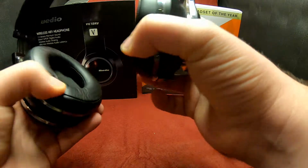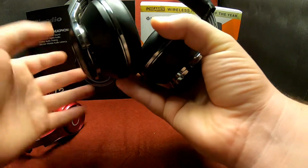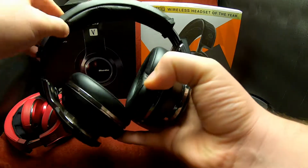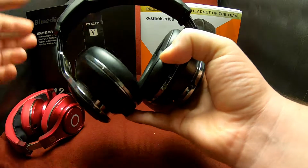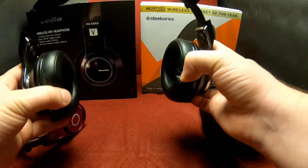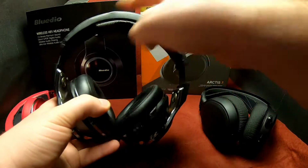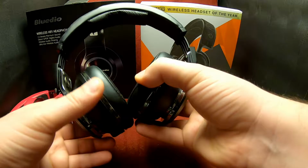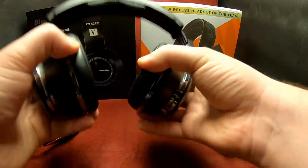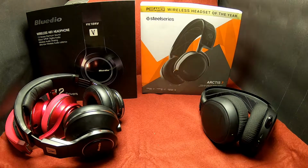Okay, so these ones are pretty comfortable. I do prefer the ear cups here though, a little bit better than these ones. The headband is the same, it's equivalent as far as comfort level, but having this larger ear cup push you out a little bit further for the headband. This one I would say is better as far as comfort. Okay, so those are the Bluedio Victories.